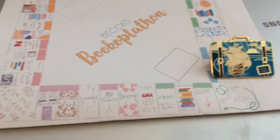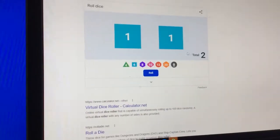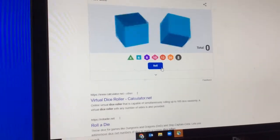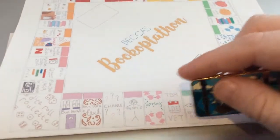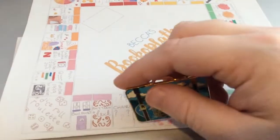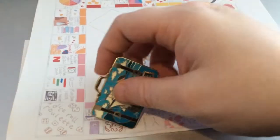Alright, maybe last roll. Maybe. Alright, final roll again. Let's go. Here's my dice. 8! It is the final roll. Okay. 1, 2, 3, 4, 5, 6, 7, 8. And we land on a chance card.